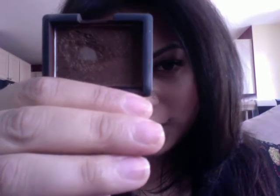Eyeshadow. Let's go on with eyeshadow. Definitely the best eyeshadow is by NARS, and this is so talked about that it should be no surprise. You should all know what I'm gonna say, but just in case you do not, it is NARS Galapagos. It's gorgeous. It is a beautiful chocolate brown with gold shimmers in it.